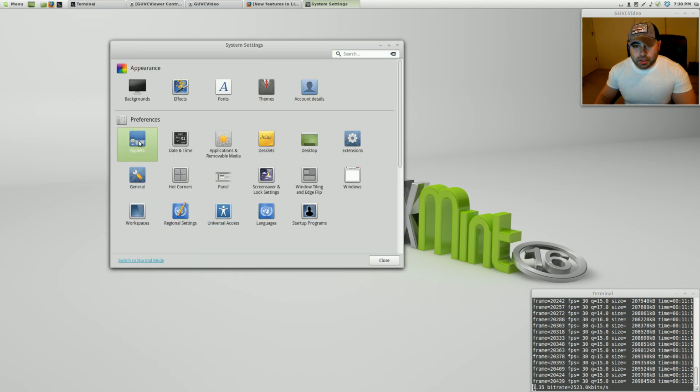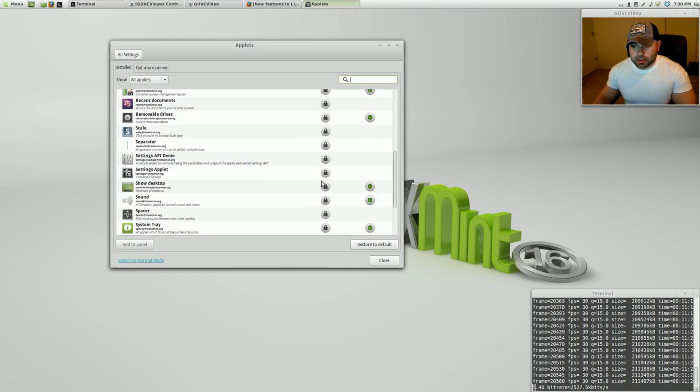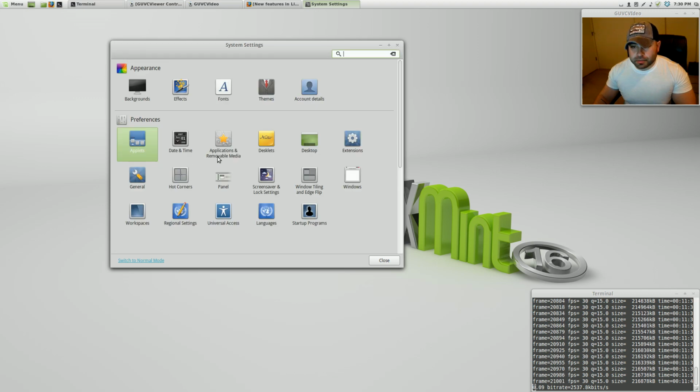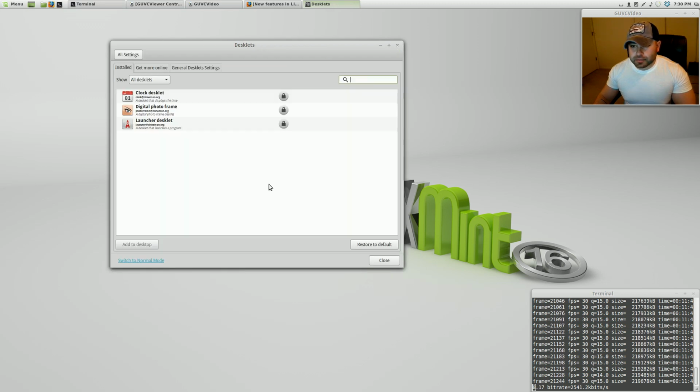Account details. You've got different applets. All of the ones with a lock are installed by default and are required by the system to provide its core functionality. Also, anything that you see with a little green button here is currently in use as well. And of course, there's the Get More Online feature for those. You can change your default applications, or how certain media should be handled by default, as well.